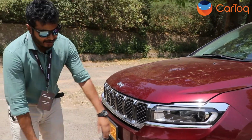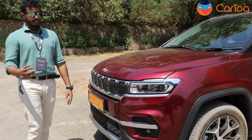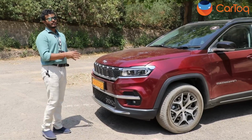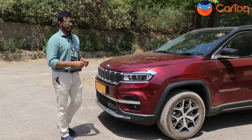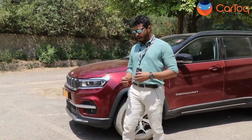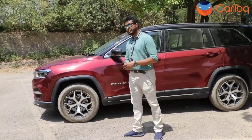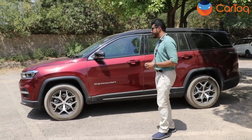If we come down, you can see a chrome slat cutting across the bumper, and again there are LED fog lamps here as well. So the whole lighting system in the Jeep Meridian is all LED. Now if we go to the side of the car, we will get this very complicated but unique looking alloy wheels which are of 18 inches. Currently we have the HT tires on it. I'm not so sure how it will do on the off-road, but stay tuned for that.